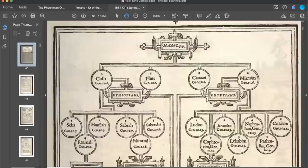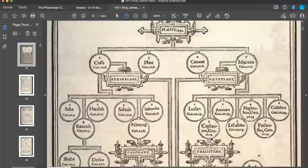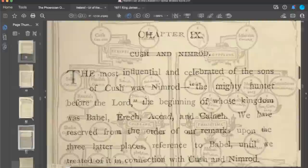Before we continue, I just want to remind you again, they're just going over possible relations and descendants in Europe of these people. And again, Ham is the progenitor of Cush and Canaan. It says Cush, Ethiopians; Canaan, Egyptians, or Mizraim, in both of them, right? And you'll see Nimrod down here. Nimrod, right? Cush, Nimrod. All right, so we go back to the book again, chapter 9, Cush and Nimrod.